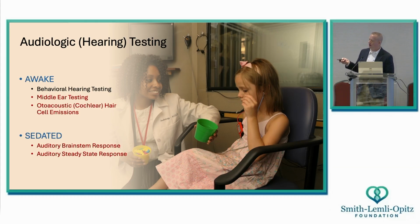One, we look at the health of the auditory nerve itself, including some of the brainstem, and we can also look at some of the hearing sensitivity. If some of your children aren't able to respond to those wonderful, boring pure tones in the sound field behaviorally awake, we can actually measure how sensitive they can respond to some of those tones while they're sedated.